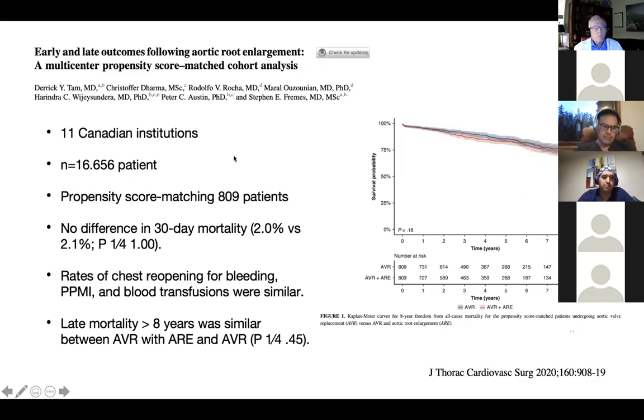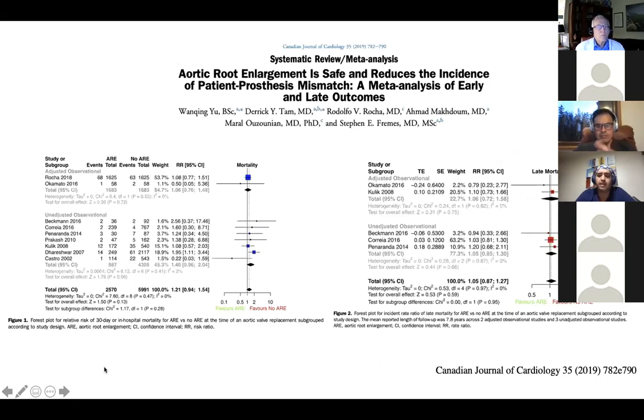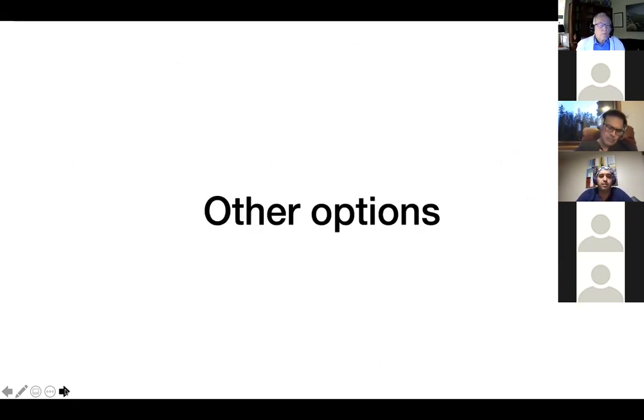This is showing the same, but now in several Canadian institutions. And there is another meta-analysis by the Brazilian team that showed the root enlargement doesn't increase the risk of outcome, doesn't worsen the outcome in these patients.